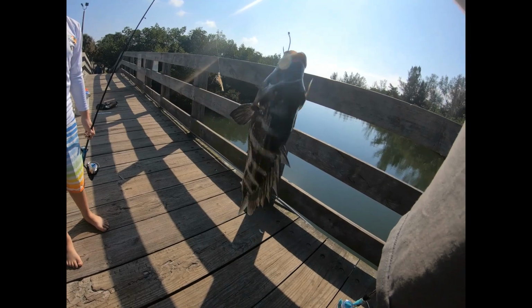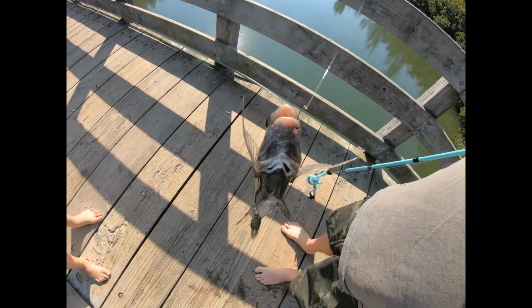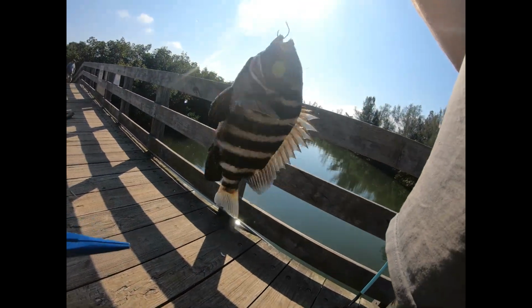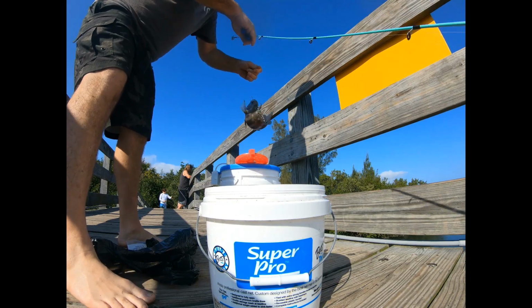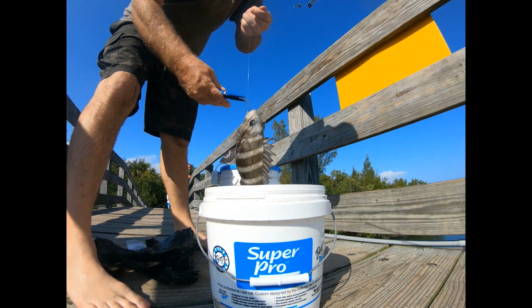Look at that beauty. Look, he's covering his own eyes. Oh, look. He's camera shy. What a good looking fish. He's changing color too, look. He's getting lighter.